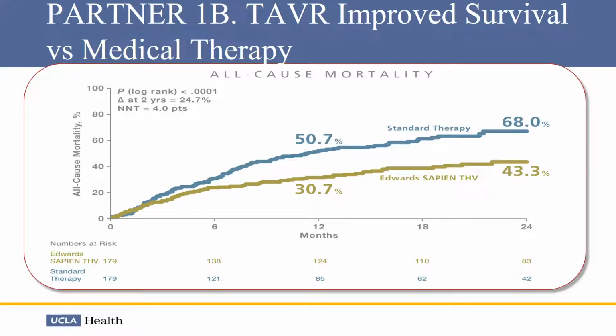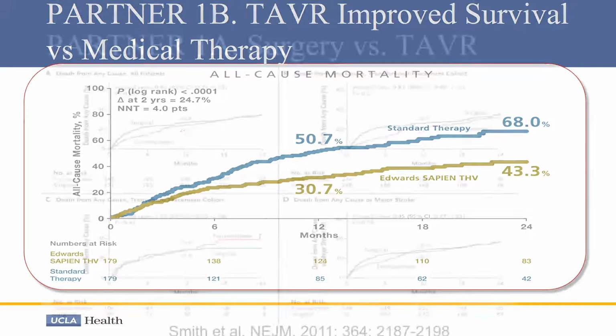But what this study did show is that in the inoperable patients, if you do medical therapy versus TAVR, there was a 25% absolute risk reduction at 2 years. This was pretty impressive. The number needed to treat is basically 4, right? We don't see this sort of data in medicine anymore. That's 1B, which put TAVR on the map.